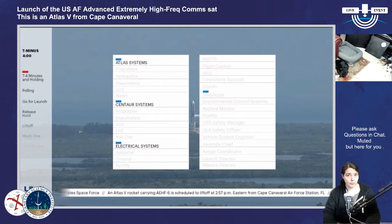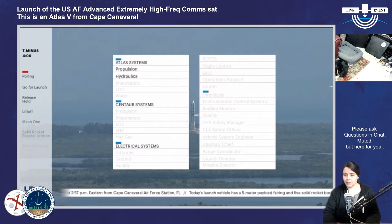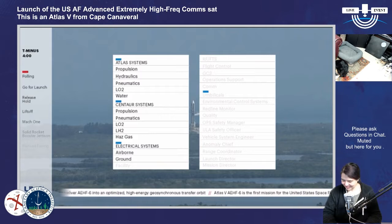L-7 minutes. Status check to proceed with terminal count. Atlas system. Propulsion. Go. Hydraulics. Go. Pneumatics. Go. LO2. Go. Water. Go. Centaur systems. Propulsion. Go. Pneumatics. Go. LO2. Go. LH2. Go. ASGAP. Go. Electrical systems. Airborne. Go. Ground. Go. Facility. Go. RFFTS. Go. Flight control. Go. GCQ. Go. Operations support. Go. COM. Go. Umbilicals. Go.